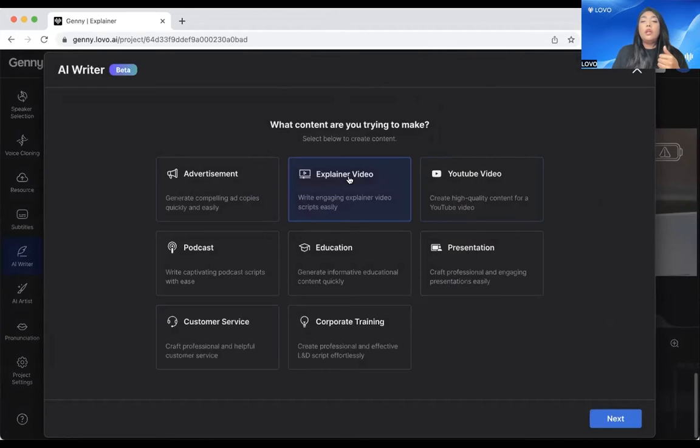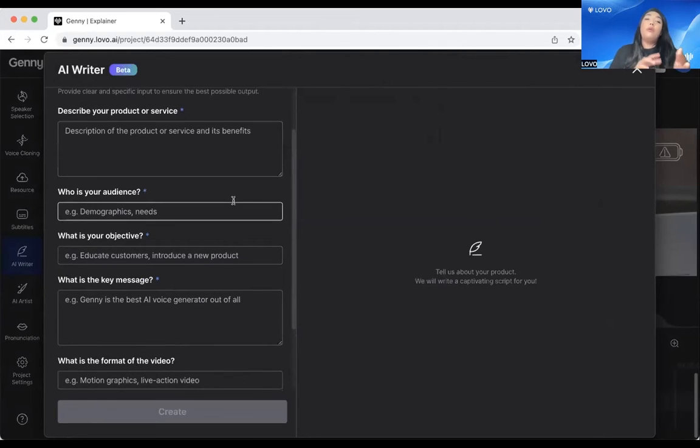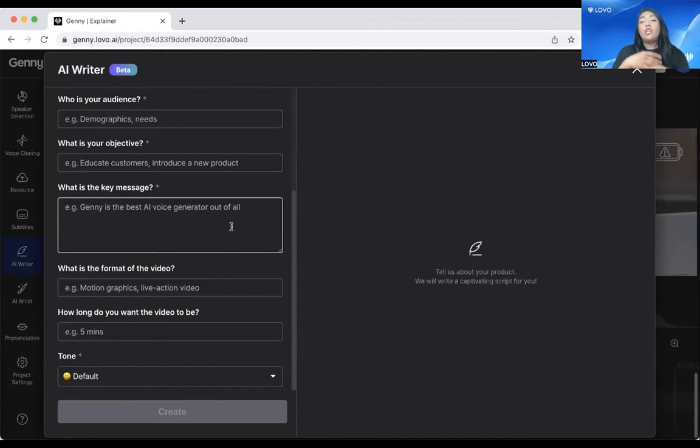And for example, again, it's one of those things with AI, as much as you put in is what you're going to get out. So being able to describe your service, what you need, and then Jenny will create that script for you. And it's a really good base, is the best way to put it.